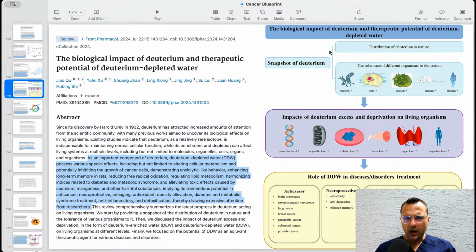And you see here on this graphic that there's a distribution of deuterium in nature, and we've talked a little bit about that, how generally there's less deuterium at the poles and more at the equatorial level, and how carbohydrate-based foods are going to have more deuterium, and the higher fat and protein foods are going to have less deuterium. And it's talking about the molecular level, looking at DNA, the organelles such as mitochondria, cancer level, et cetera. And then it's showing the role of deuterium depleted water in certain diseases, whether it be an anti-cancer effect, a neuroprotective effect, an anti-aging, an antioxidant effect, which again, I want to reiterate, an antioxidant effect, and others.